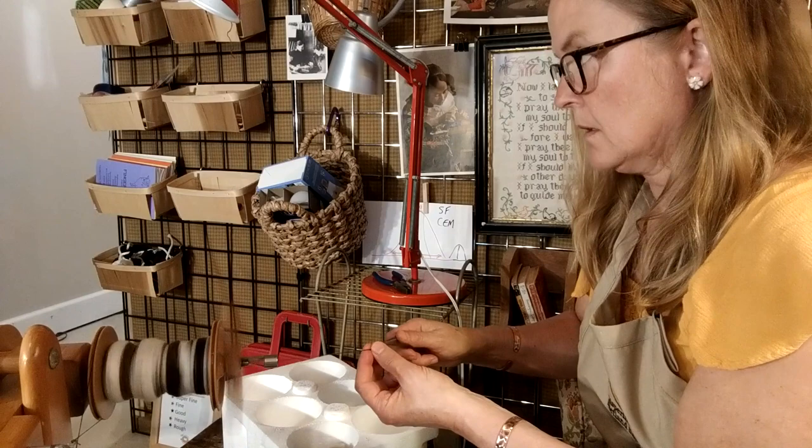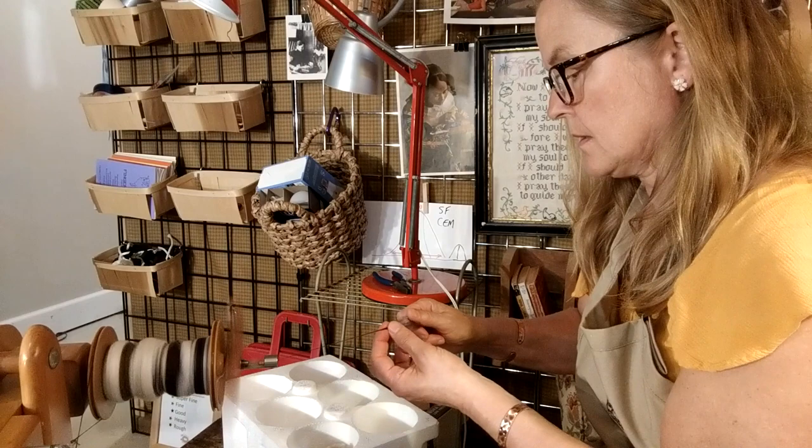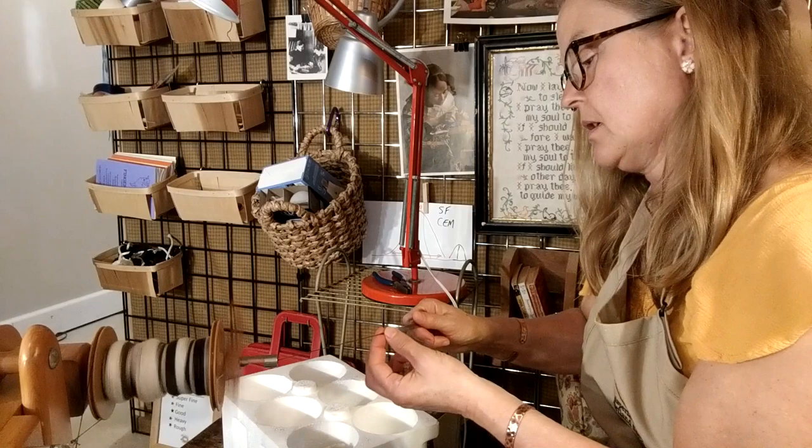Normally I have that red overhead light on, so it's kind of weird trying to monitor the gauge. That really makes the video look terrible, so I'm not going to do it.